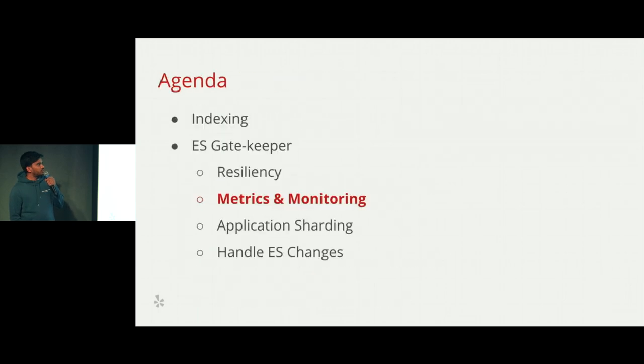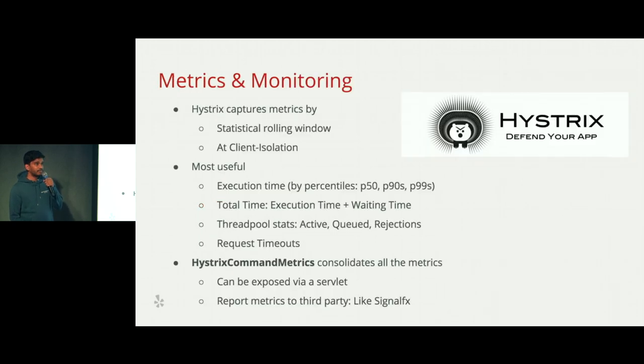The second big win that we saw from Hystrix was that once you have client isolation, it's also important that we track and monitor how the clients are behaving in real time. Hystrix already captures metrics at the client level. It uses a static rolling window to gather metrics for each client. The most useful ones that we saw were execution times, which is how bad or good their Elasticsearch queries are. There is also a total time, which takes into account whether there was any waiting time within Hystrix before it gets to Elasticsearch. There are also all the thread pool stats per client, where we know how many rejected executions there were per client. So we know which are the bad clients which aren't able to keep up with the agreed upon SLOs. We also know if there are any requests timing out per client.